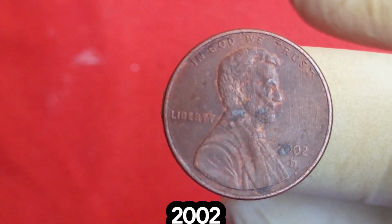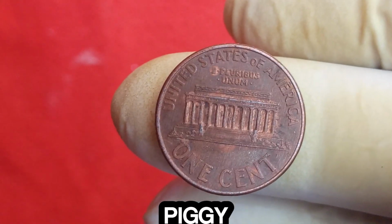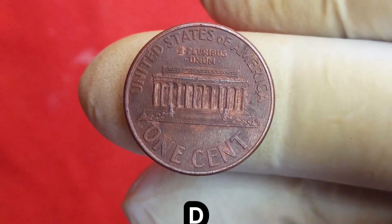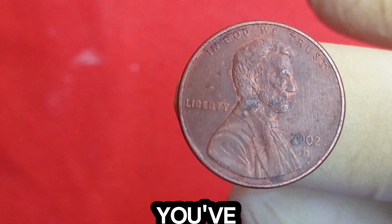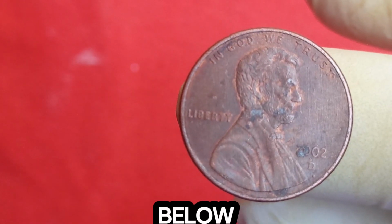Have you checked your 2002 pennies yet? Go grab your change jars, your piggy banks, your old coin rolls, and look for that 2002 Lincoln penny. It could be hiding right in front of you, and if you've got one, or if you find a coin with an error, post in the comments below.